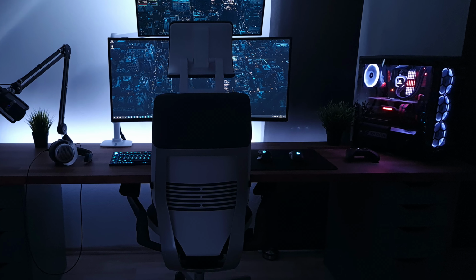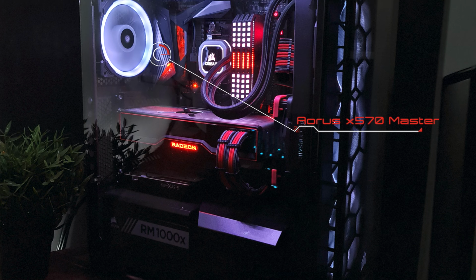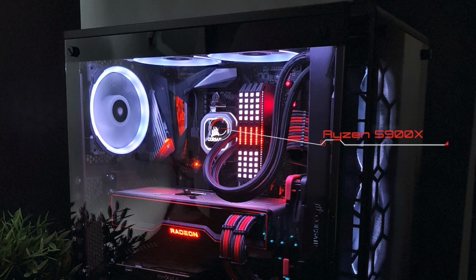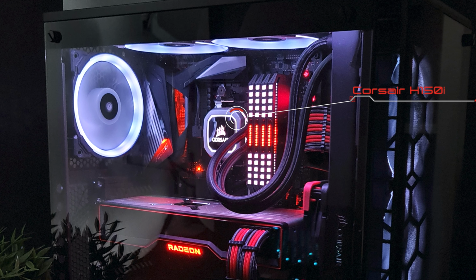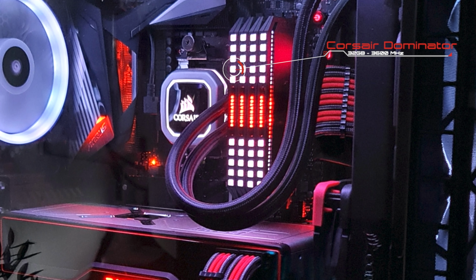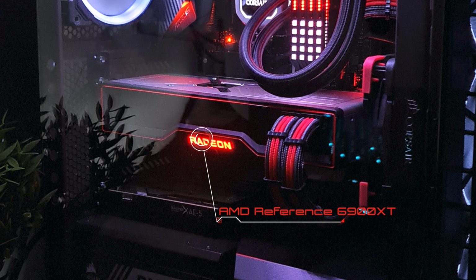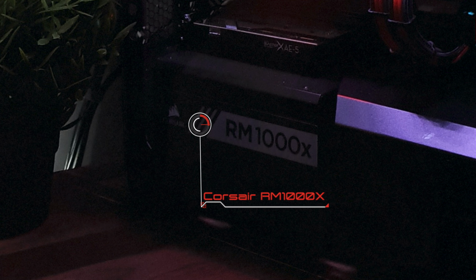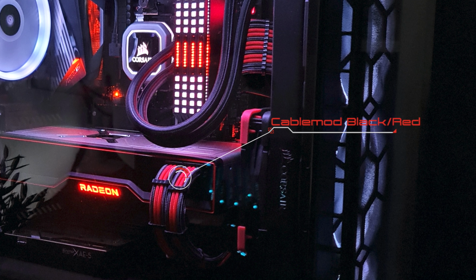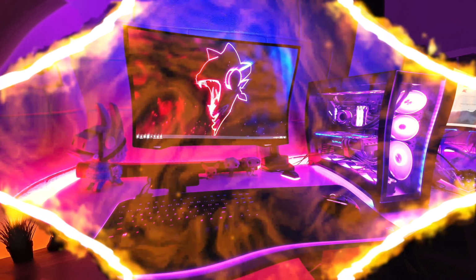Now let's take a look at the PC he's got over there on the right side of the desk. This case is the Corsair Crystal 460X. Motherboard is the Aorus X570 Master. Ryzen 5900X CPU, it's being cooled by the Corsair H150i AIO, and he's got 32 gigs of Corsair Dominator RAM with 3600 MHz speed. The fans are the Corsair LL120s. Now GPU is the AMD Reference 6900 XT, nice. Powering this bad boy is the Corsair RM1000X PSU with some CableMod carbon and red extensions. Nice work, Spook. It looks nice and warm and cozy.